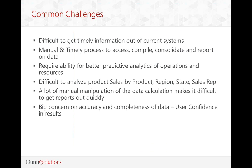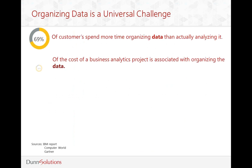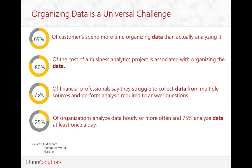Concern on accuracy and completeness of data. So there is a lack of user confidence in the results. So we need to understand and we need to face these challenges head on. Organizing data. This is the biggest challenge when you embark on an analytics project.